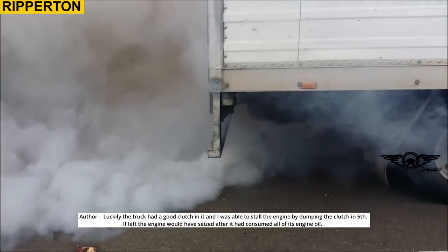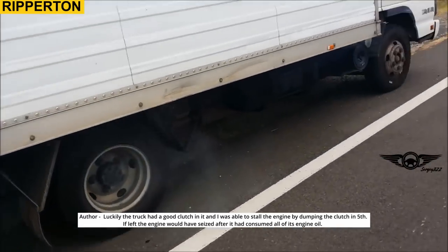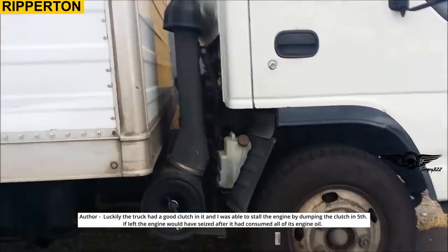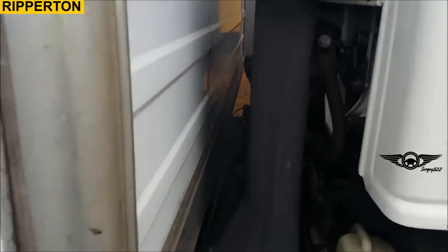Luckily, the truck had a good clutch in it, and I was able to stall the engine by dumping the clutch into fifth. If left, the engine would have ceased after it had consumed all of its engine oil.